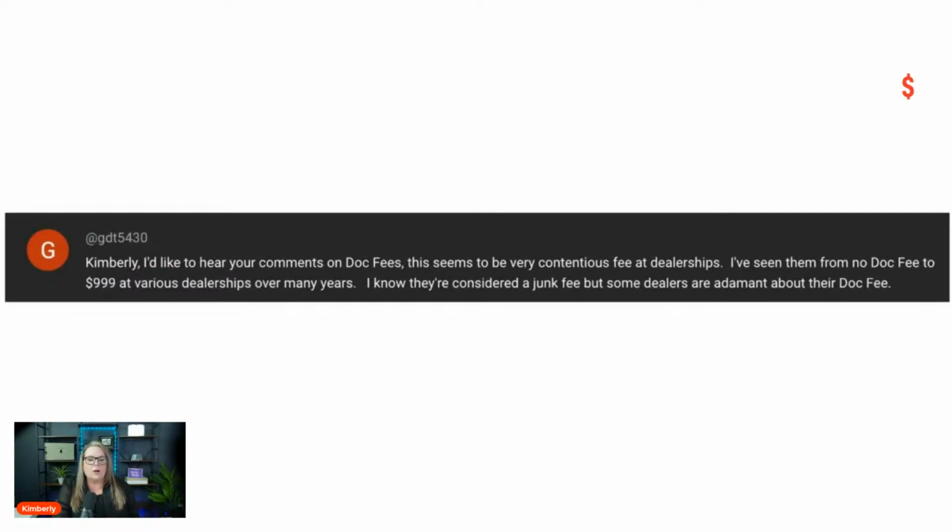Kimberly, I'd like to hear your comments on dock fees. This seems to be very contentious at the dealership. I've seen them from no dock fee to $9.99 at various dealerships over many years. I know they're considered a junk fee, but some dealers are adamant about their dock fee. From GDT 5430, thank you for that question. Dock fees. So let's talk dock fees.